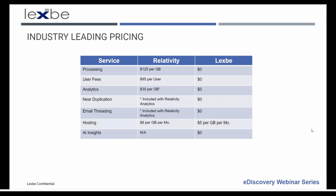We recently saved a new client over $700,000 just on a single matter. Think about that when you're looking at your next document-intensive case, and think about the associated costs. Is that creating friction with your clients? Is there a way to eliminate that friction and eliminate the hefty burden that a lot of eDiscovery platforms place on your particular matter? Lexbe eliminates that big financial burden and can save you a significant amount of money.